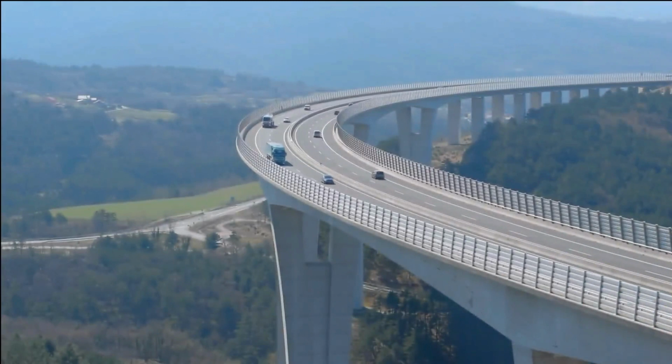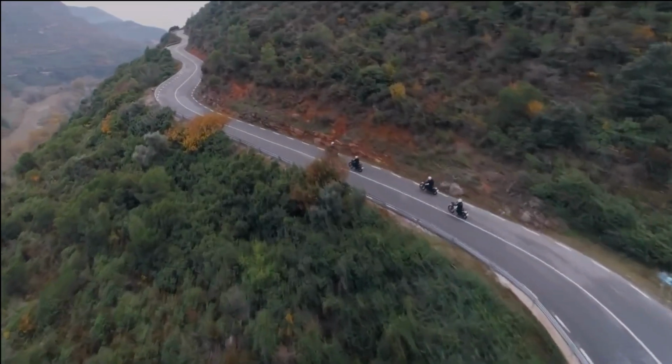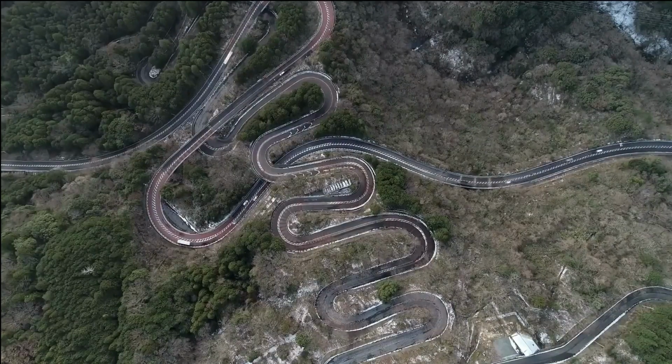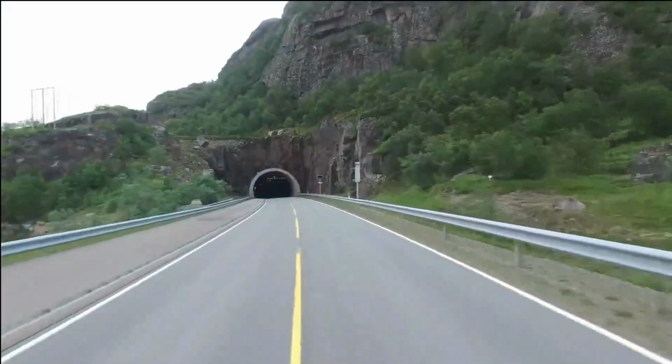Number 2. Tunnel boring machine. Where bridges are used to enable roads to cross ravines and valleys, planners are faced with a different problem. There's a mountain in the way of a proposed route. One way to tackle it is to build up around the mountain, which could significantly increase travel time, or the other more costly option is to drill a tunnel through the rock.